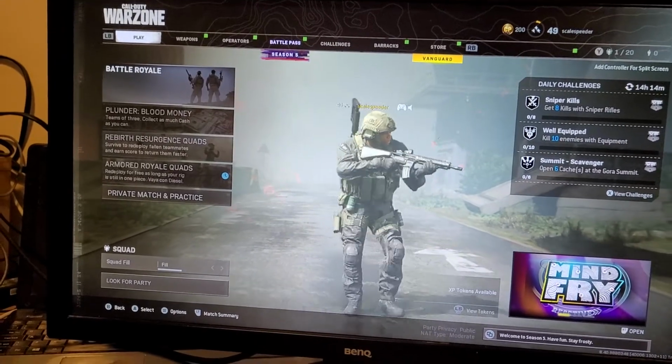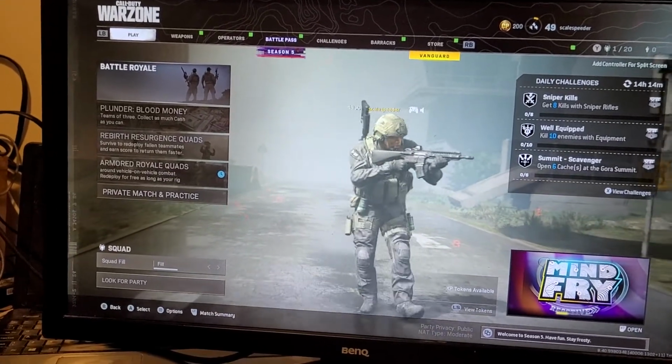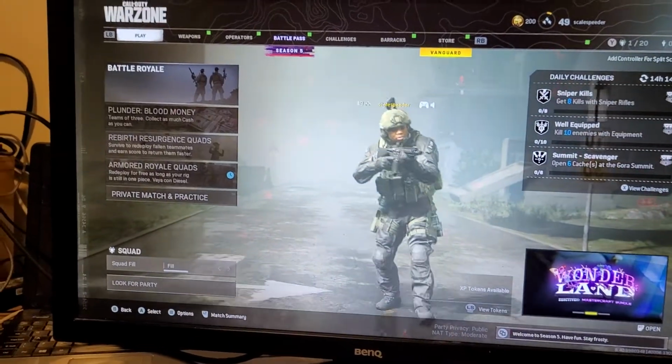Give it a go. Yeah, if you've got the money, if you've got the budget, if you've got the space, definitely give a gaming monitor a go with your console.